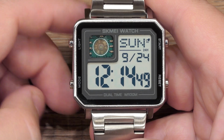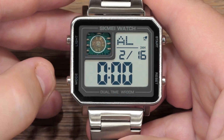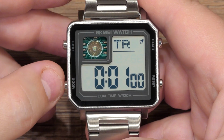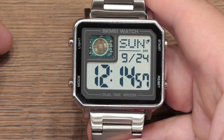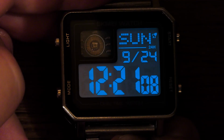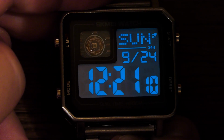Well, that's all I can tell you about the modes. Main time, alarm clock, stopwatch, second time and countdown timer. The watch has all the most necessary functions for life. Let's take a look at the screen backlight. It is bright, all the numbers are clearly visible. This is a classic Chinese backlight.